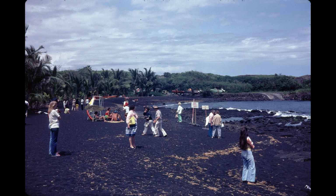This is Black Sand Beach. The sand is lava. When the lava flows into the ocean, it cools so fast it just explodes and forms this black sand. At one time, it was hauled away by the truckload, but there's signs out there, they don't want you to carry it away anymore.